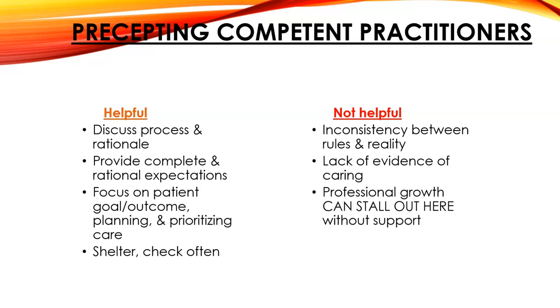And Benner's model does go through the aspect that some professionals actually stall out here because they don't get that support and they don't feel that caring environment. And there's a lot of inconsistencies between the rules that are written but the reality that they see. They just stop progressing to the next level of development, and they remain a competent practitioner. They're safe. They can do their job. But they just don't go on to those higher levels of functioning without that caring environment and good, solid, consistent practice around them.